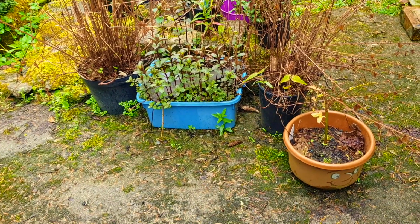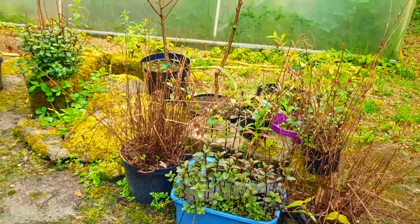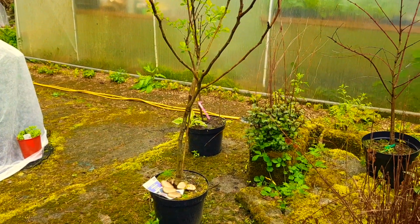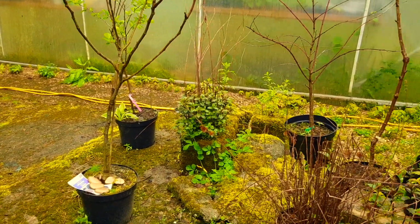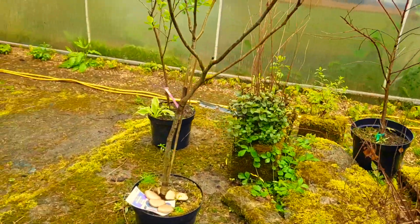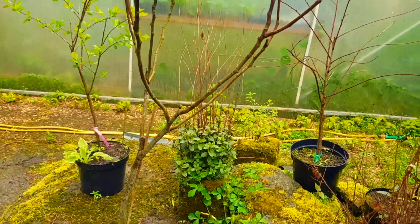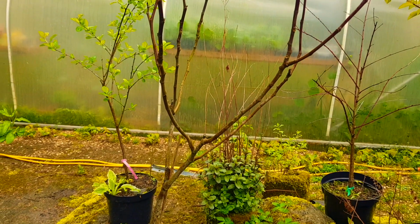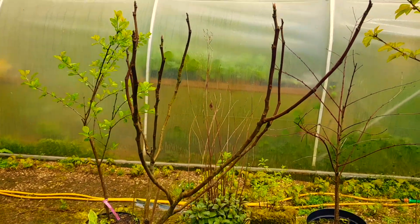Really, really sad. Oh. I'm not a happy bunny over here. This is neglect, you see. This is what happens when you don't take your fig tree indoors. It should have been alright. But I'm not sure what's going on with the fig.